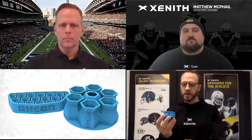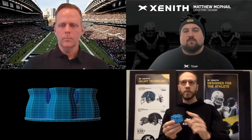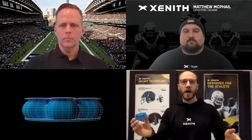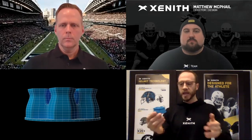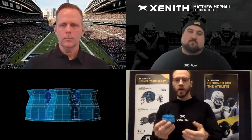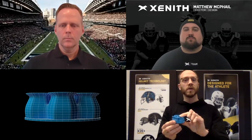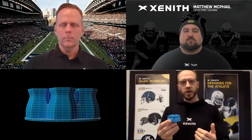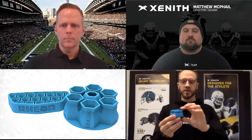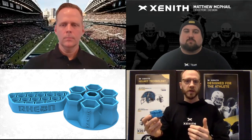And what RHEON does is it maintains an optimal behavior to mitigate the energy at those low-level impacts as well as at the high-level impacts. That's enabled by this really intelligent behavior, where it strengthens under higher-speed impacts. It better controls energy when impacted at lower speed because of the softness of the response, and then it stiffens up at those higher-speed impacts.